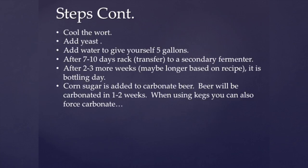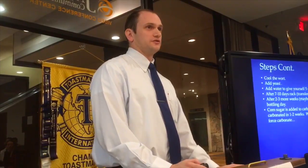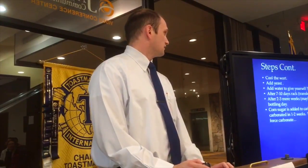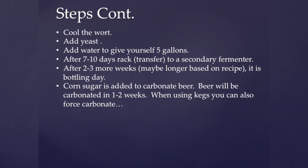After that, cool the wort down to usually in the 60 to 70 degree range, and add the yeast. Just like any other living organism, if you put them in boiling water, they're not going to live long. Add water to give yourself about 5 gallons.